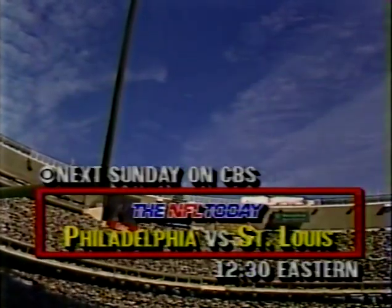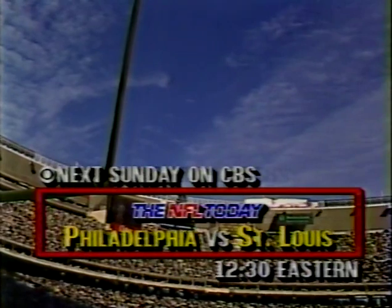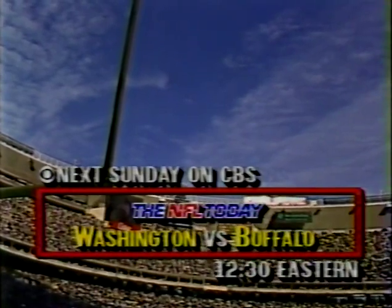And next week, they have their second of 5 consecutive matchups against NFC East Division rivals. They'll be at St. Louis. Many of you will see that game here on CBS. Washington will be at Buffalo. Jim Kelly and company against the Redskins. And some of you will see that game.